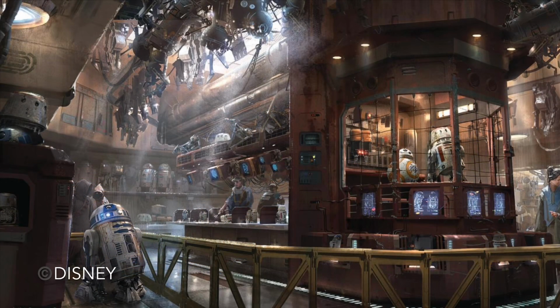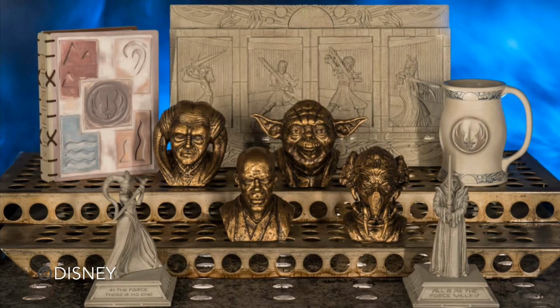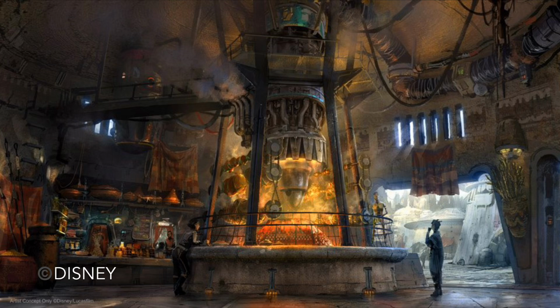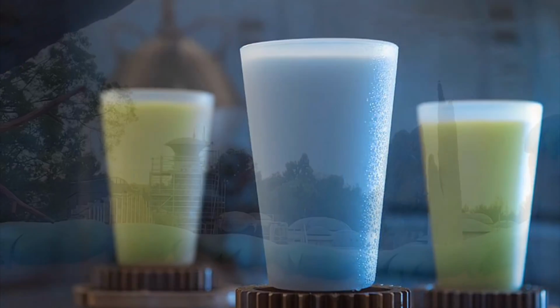The food alone looks really amazing, and it's just quick service food. This is not food you get at a restaurant. This is just food you can walk up to a counter, grab, and go sit down somewhere. And that is really spectacular, that they've been able to pull off some really good options, as well as the merchandise. There's so many different things you can do with merchandise for Galaxy's Edge, and it looks like they've thought of everything.